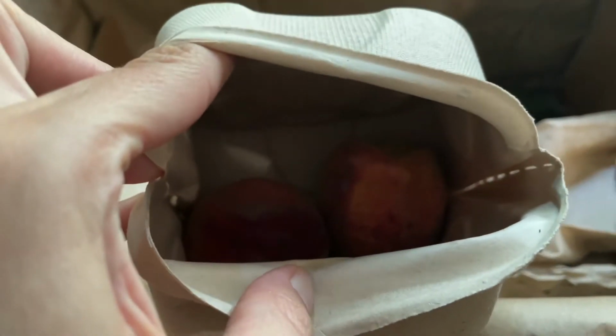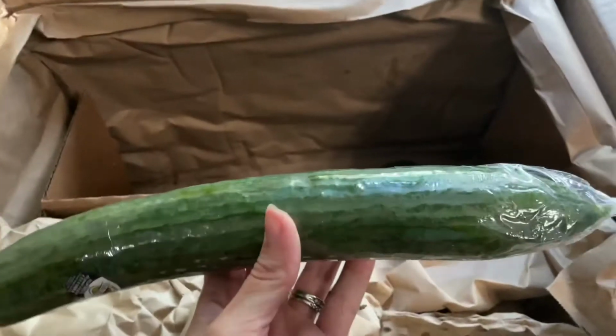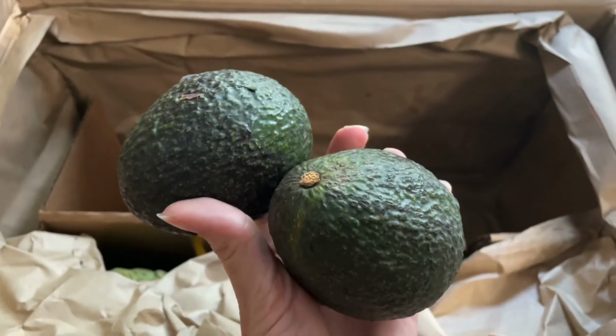In here, it looks like we have two peaches. I believe those are peaches. I think I selected peaches. No, an English cucumber. So there's one. There's probably more, two. There we go. I see some avocados. So there's two avocados. We love avocados. Those are not ripe at all. Those need to ripen quite a bit.